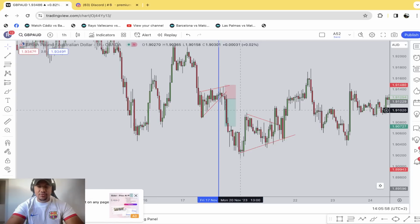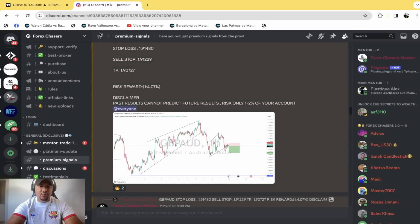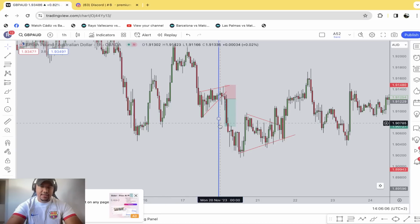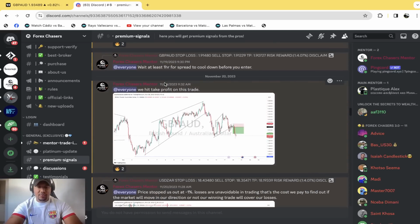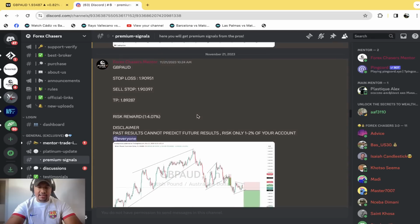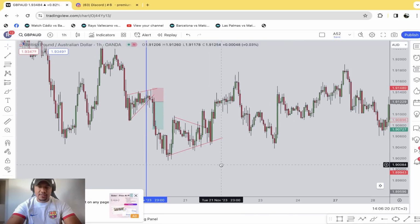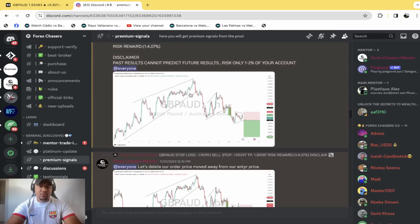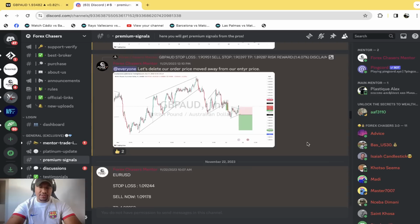This was a copy and paste of the Euro USD trade. That trade was actually at 2%. You can see there, and you can check the prices, 1.91480 and 1.91129. So everything is exactly as it's supposed to be. And then we went on to another GBP AUD trade. Now this trade, you can see I didn't mark it because why? The order never got filled, and you can see let's delete our order. Price moved away, GBP AUD, right?